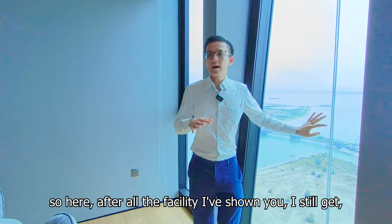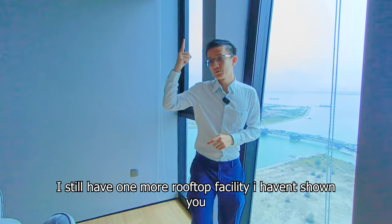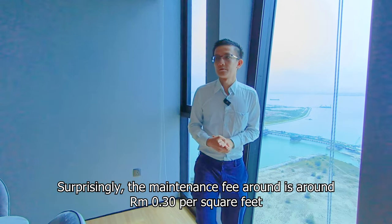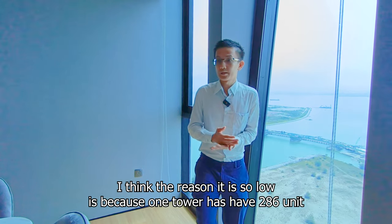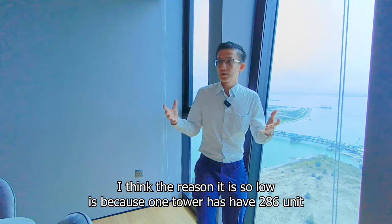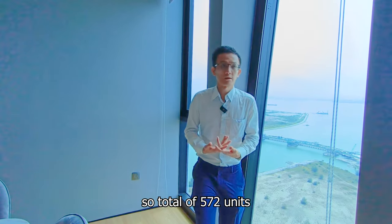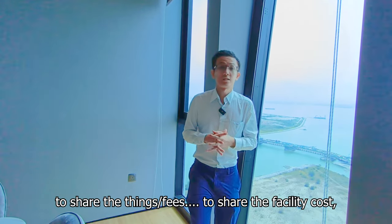So over here, after all the facilities I've shown you, I still have one more rooftop facility I haven't shown you. But let me share some quick info over here. Surprisingly, the maintenance fee is around 30 cents per square foot. All right, I think the reason it is so low is because one tower has 286 units, so a total of over 500 units to share the facility cost.